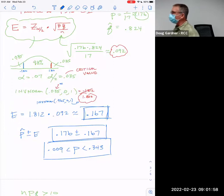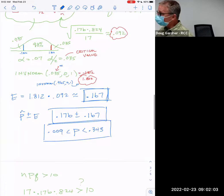Now, interesting. Do we actually know the right answer to this question? Since it was a deck of cards, can anybody tell us what P actually is? What's the percent of cards that are spades? There's 13 spades out of 52 cards. It's a fourth. P is actually a fourth. In other words, we actually know the right answer to this. This is kind of an interesting side note. So it's 25%. Is that actually in the range there? It is.